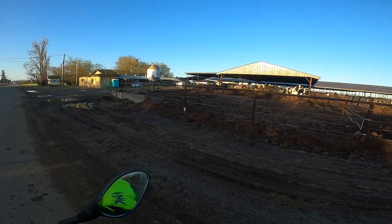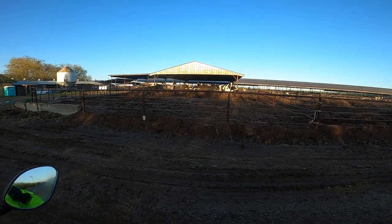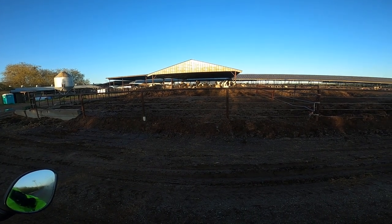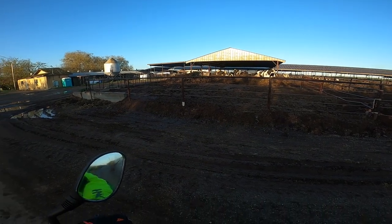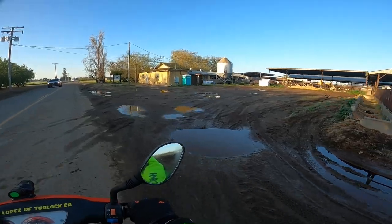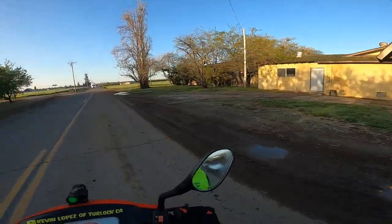All right, cows, you guys all have a good day, huh? Man, how can they walk in that stuff? I bet it's cleaned out over there, but it's hella muddy right here. They're being milked this morning. That's the milking room.